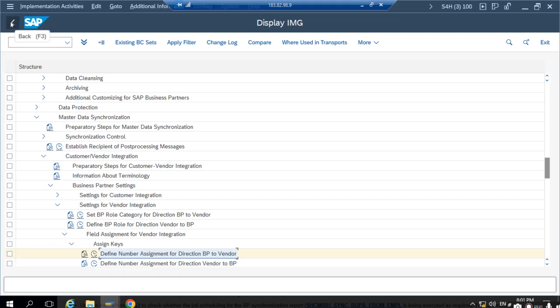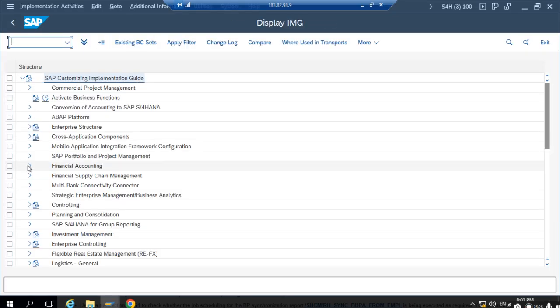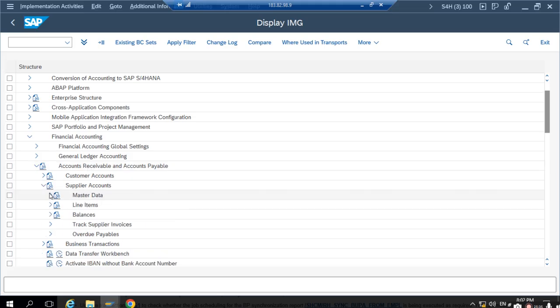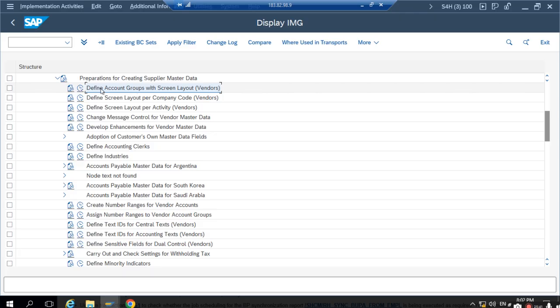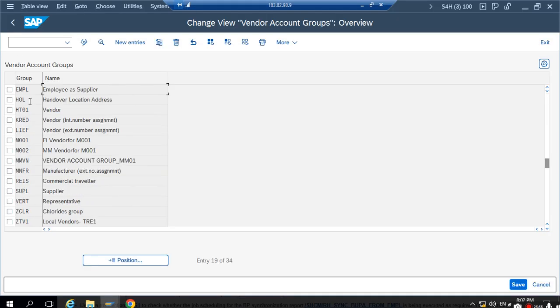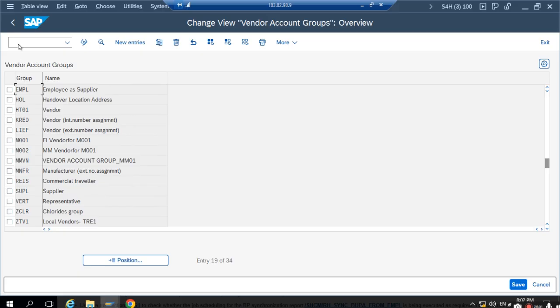Now we'll go to the vendor account group setting. For this, again go to SPRO, Financial Accounting. Under Financial Accounting, go to Accounts Receivable and Accounts Payable, Supplier Accounts, Master Data, Preparations for Creating Supplier Master Data, and here first of all we'll check whether the EMPL vendor account group is present or not. Go to Define Account Groups with Screen Layout. Click on Position and search for your vendor account group. Our vendor account group is EMPL and it has the description Employee as a Supplier. So it means the vendor account group is present.